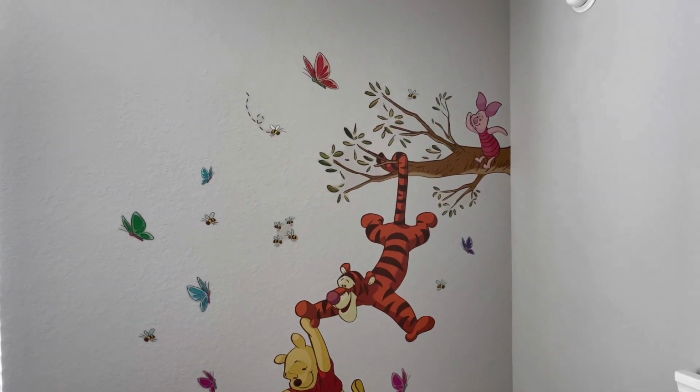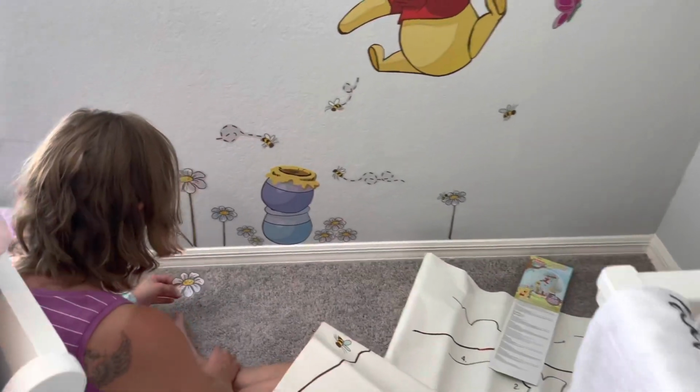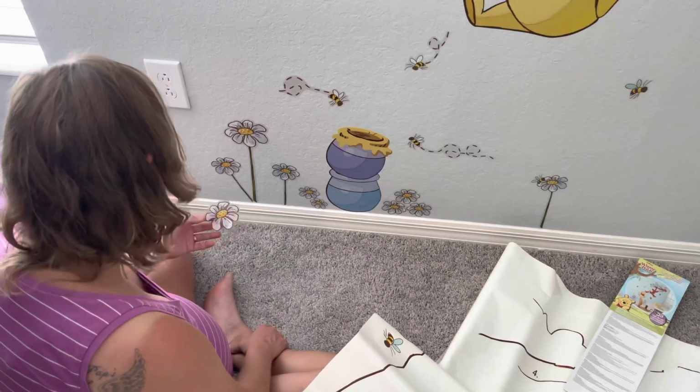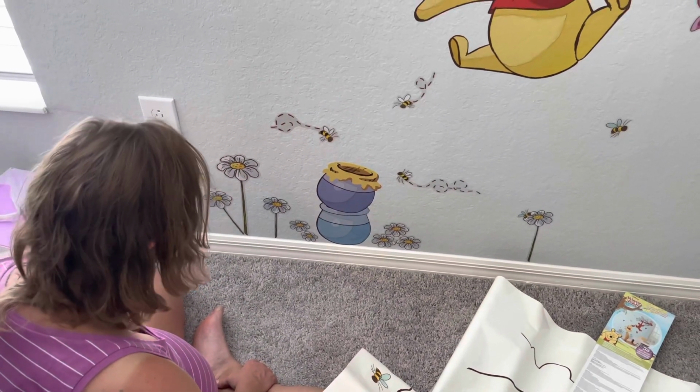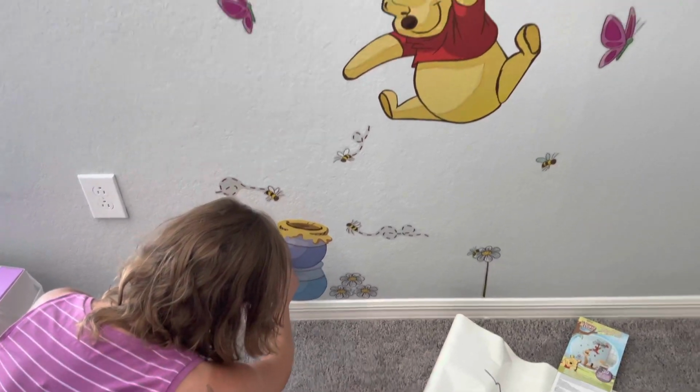One of the wall decals is up. Lisa's finishing up putting some flowers on it. I don't know where I want to put this. This is a big one. I don't know. We'll just kind of figure it in.